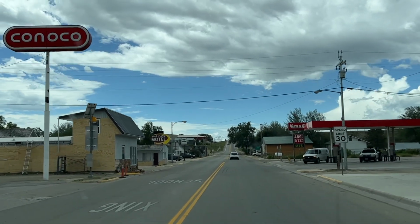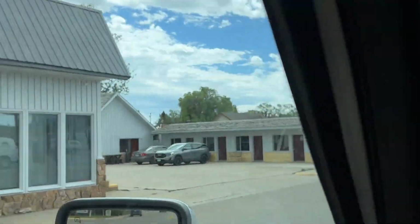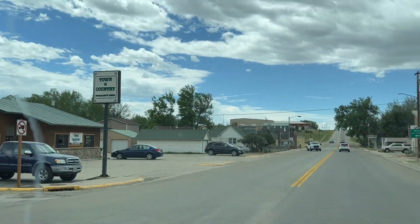Well, that's about it. Of course, you could stay at the Sage and Sand Motel. That's also been there quite a while. I'm not sure the status of it, however.